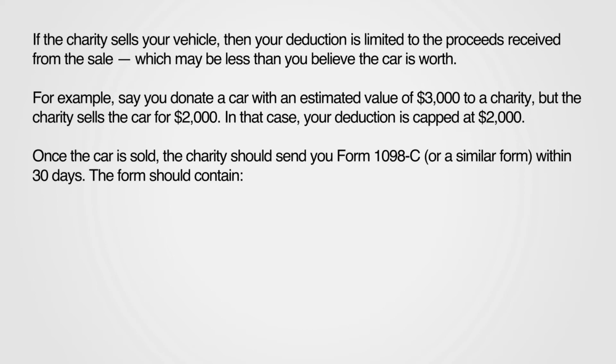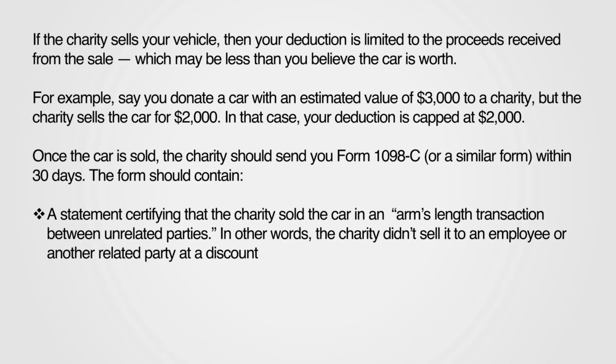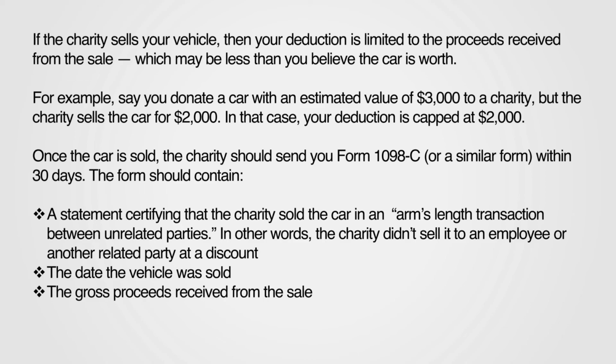Once the car is sold, the charity should send you Form 1098-C, or a similar form, within 30 days. The form should contain a statement certifying that the charity sold the car in an arm's-length transaction between unrelated parties. In other words, the charity didn't sell it to an employee or another related party at a discount. The date the vehicle was sold. The gross proceeds received from the sale.